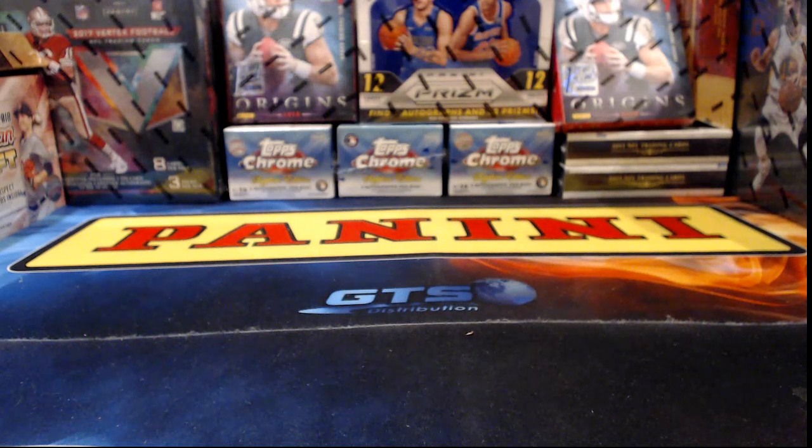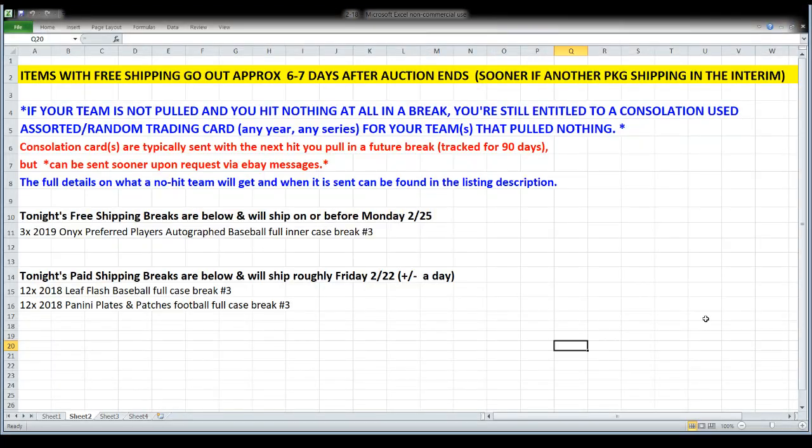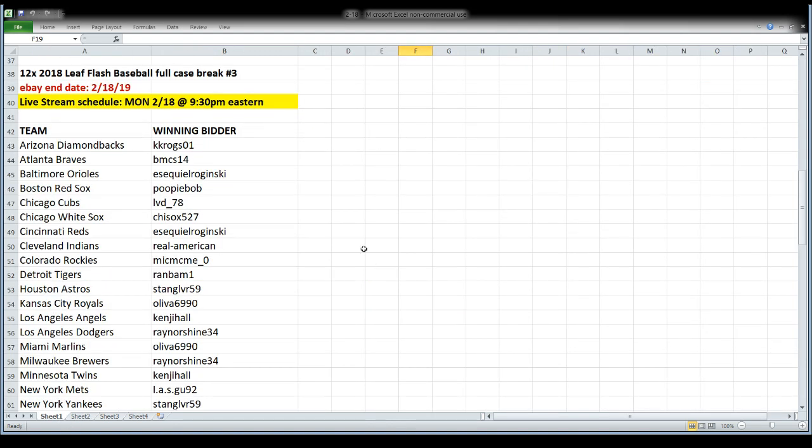Let me get our spreadsheet set back up here, and we will take a look and move on down the line. So for those of you who jumped in after the fact, please take a look here at your shipping information and projected shipping information and the information about consolation cards. Hit me up if you have any questions about any of that. I see Chicago Sox answered Shane about the order that we were breaking into. Thank you, Chicago Sox. I appreciate that.